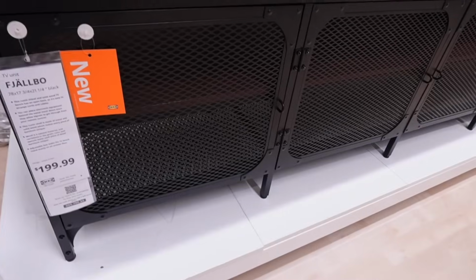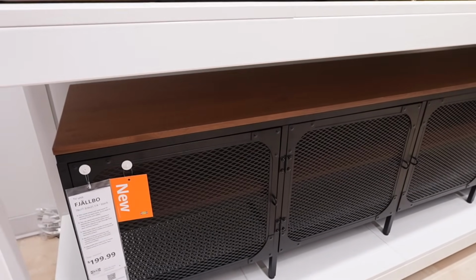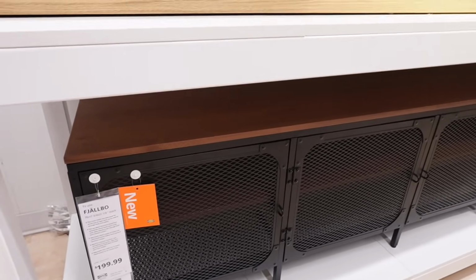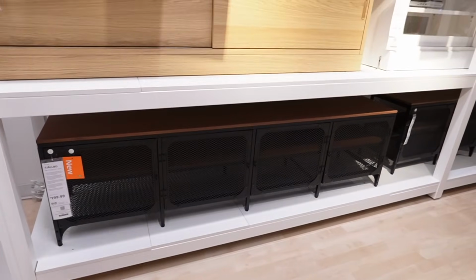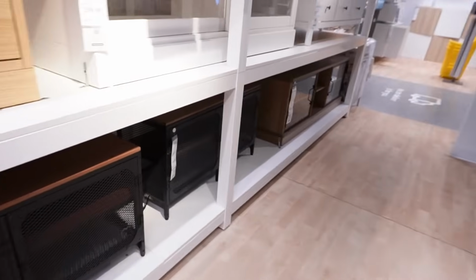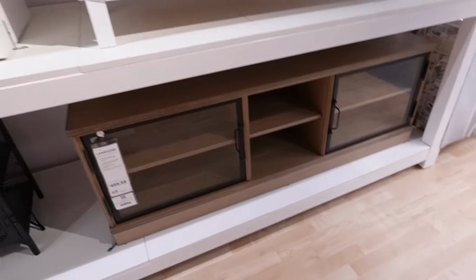This is new. It has sort of that metal industrial, almost chicken wire look on the front, and then it has a wood stained top. That one is 78 inches, and then it does come in a shorter version as well. That one's $129.